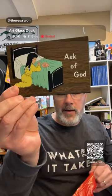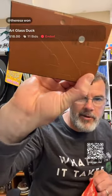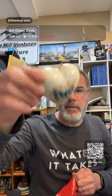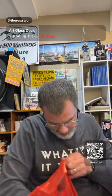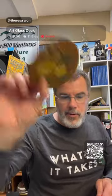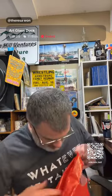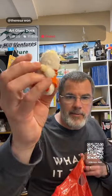This says ask of God, and it's got a little girl praying. And then I guess on the back, you could punch those out so it'll stand up. Here's a, what do you call those, pomander, or the things you put stuff that smells good in. I think I said that right. There's just a little wood in there. A little Tennessee Volunteers. I think that's one of those pencil grippers.